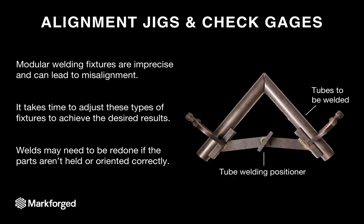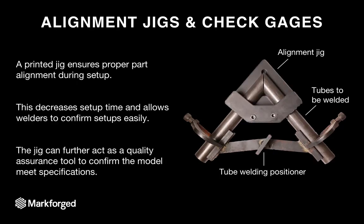Even if you don't intend to use the printed fixture directly in the operation you're working with, maybe because you're using more conductive or higher temperature materials, 3D printed parts can still be used as alignment jigs. A printed jig will work together with a more modular clamp or fixture to ensure proper part alignment during setup. This again decreases the setup time and allows welders to confirm that their setups are correct on the first try, instead of having to weld and then re-weld after realizing that their setup was imprecise.